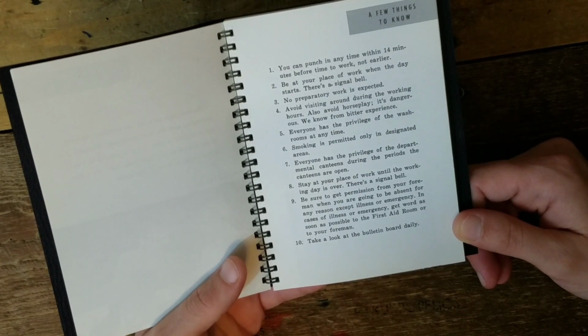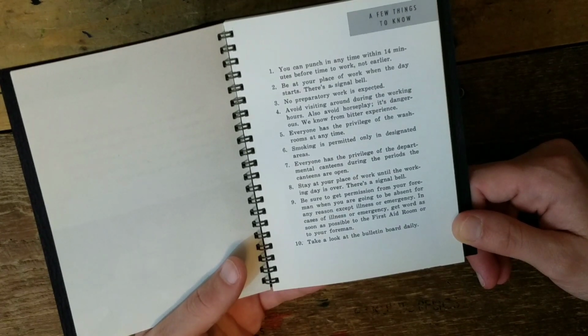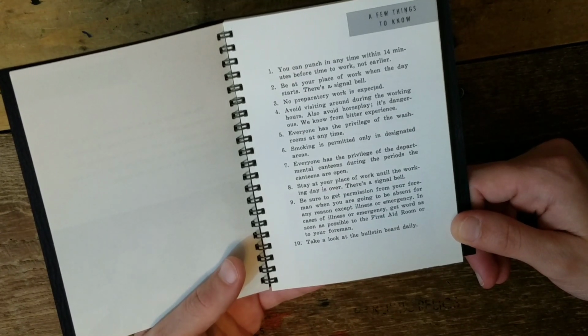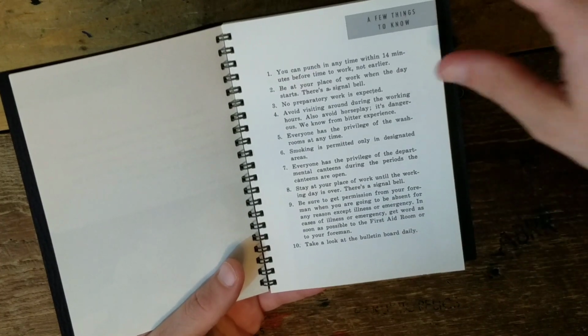9. Be sure to get permission from your foreman when you are going to be absent for any reason except illness or emergency. In case of illness or emergency, get word as soon as possible to the first aid room or to your foreman. 10. Take a look at the bulletin board daily.